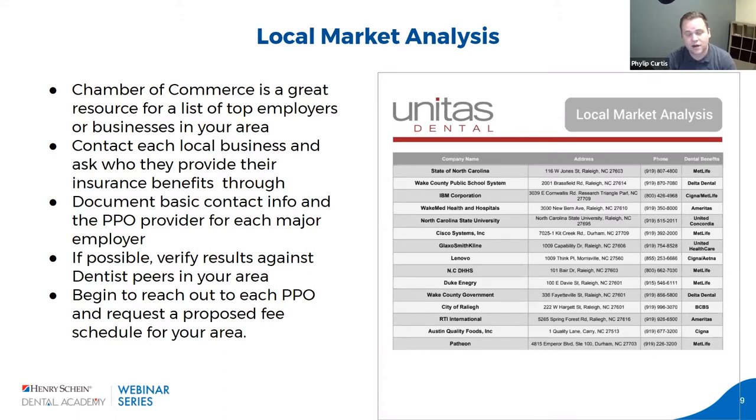A lot of Chambers of Commerce will give you that list if you ask for it, or they will read it off to you. Maybe they'll send it to you in a PDF, or maybe they have it on their website. So there are a lot of Chambers of Commerce that have that information readily accessible. If you don't have access to your Chamber of Commerce or they don't have that information, there are third-party software or lists that you can purchase that give you good information.